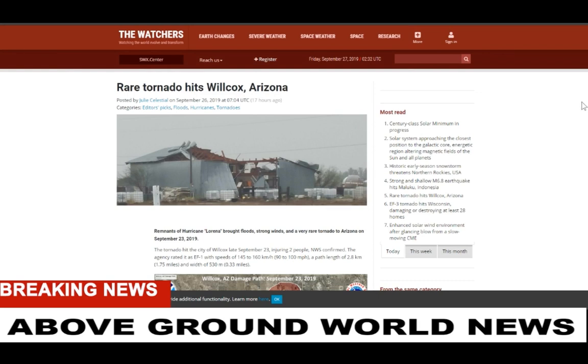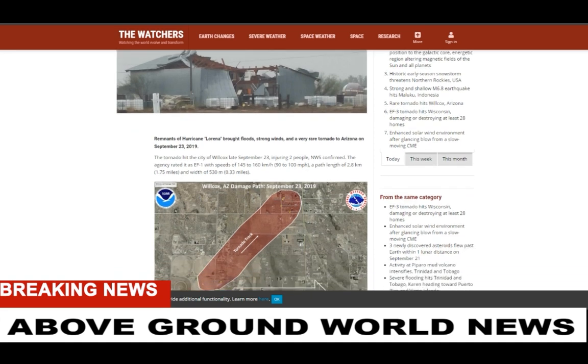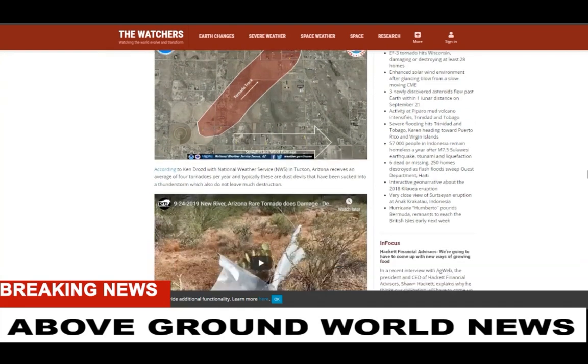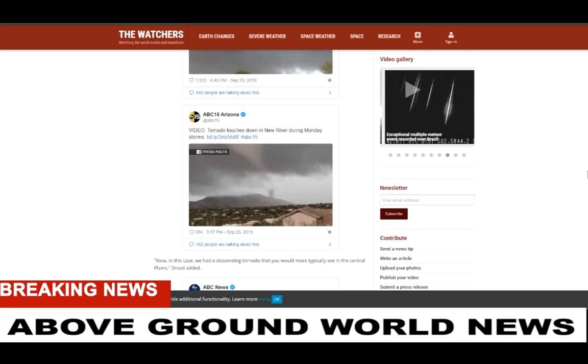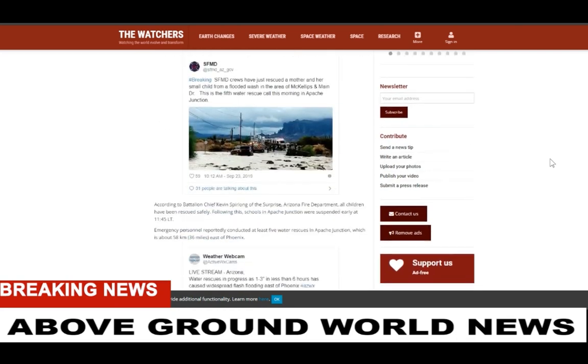We've had a rare tornado hit Wilcox, Arizona. This was today. Remnants of Hurricane Lorena, or actually this happened on the 23rd, brought strong winds and a very rare tornado to Arizona on September 23rd, 2019. It injured 2 people. It was an EF1. Got the path here. Quite a bit of damage, a lot of footage from this thing. Yeah, I remember seeing that over on Facebook or somewhere, where it was going right up the little hill there. Pretty crazy.